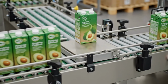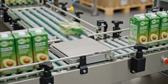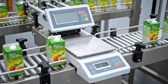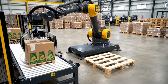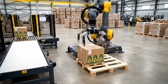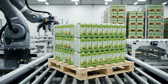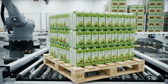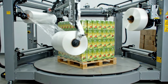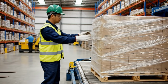Automated scales verify each carton before shipment. Robots organize cartons into large pallet loads. A single pallet now holds hundreds of bottles. Protective wrapping stabilizes the load for transport. Workers perform a final visual inspection.